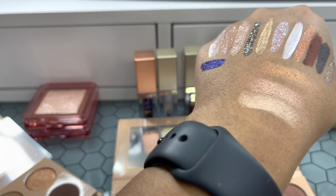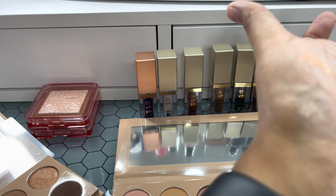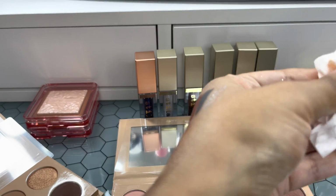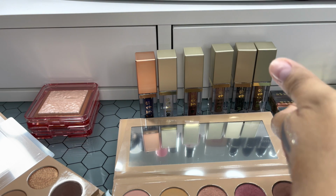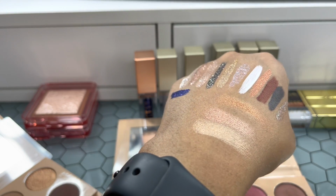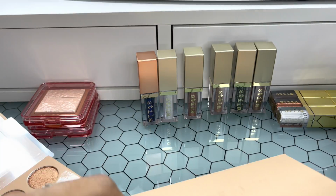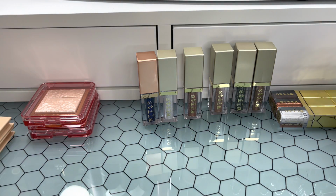I know they don't look like much on, shimmeryness to them that is beautiful. Yes, baby. I'm just painting on my hands. So, those are the Kkw palettes. Again, I'm sorry that they're not in the shades that they're supposed to be.